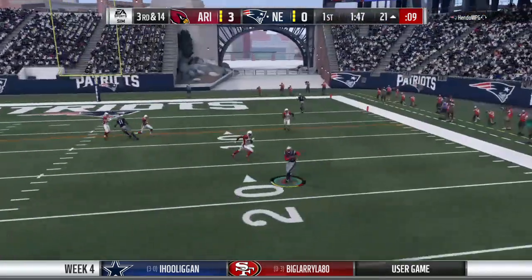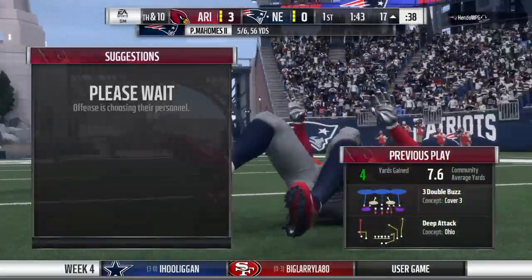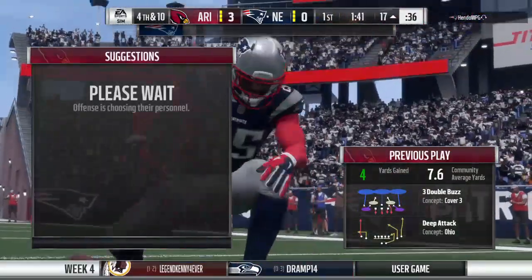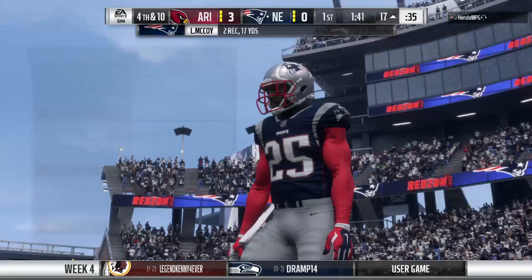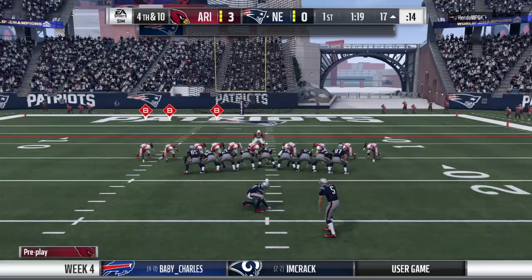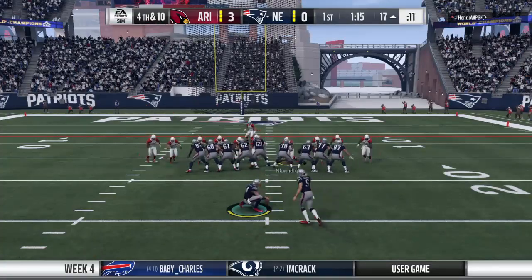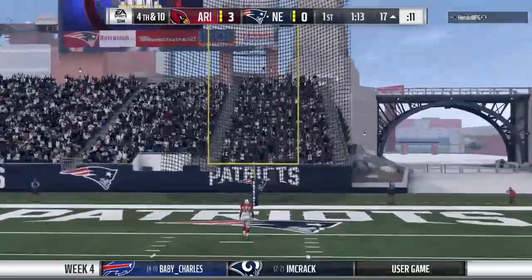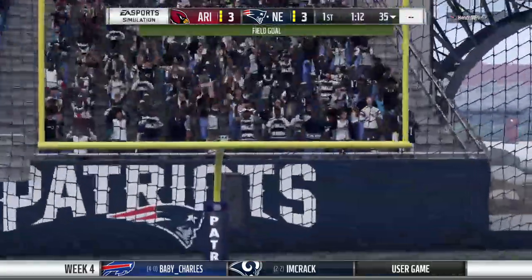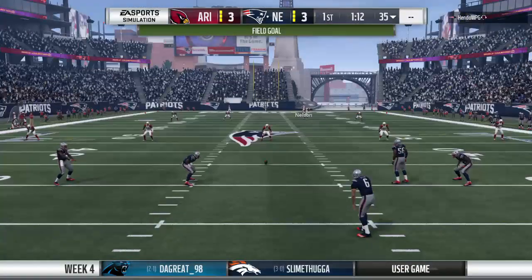Looking to throw is Mahomes. Going to drop this off to McCoy. Complete. And he'll get it down this time to the 17. A gain of 4 on the play. And that's going to bring up a 4th down. And his kick is right there. It's good. And that will tie us at 3-3.